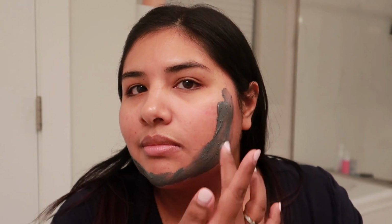The mask does go on very smooth. It can be used as a spot treatment or as an overall mask. I mostly use it as a spot treatment around my nose. That is where I notice I have a lot of blackheads, and it does work really well with clearing those out. Today I'm going to be using it as an overall face mask.